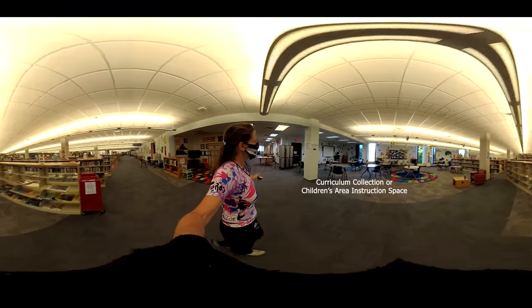There's also a teaching area in the curriculum collection. So if your class is told to meet in the curriculum collection or the children's area of the library on second floor, this is where you'll be.